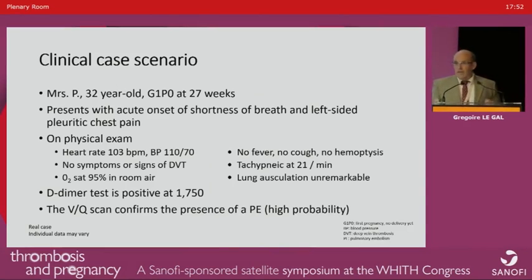So, clinical case again, so prepare your cards. This time she's 32 years old. It's her first pregnancy at 27 weeks, and she presents with acute onset of shortness of breath, chest pain, left-sided, pleuritic in nature. On physical exam, not much. Heart and lung auscultations are unremarkable, a bit tachycardic, no symptoms of DVT, no fever, no cough, no hemoptysis, and O2 sat isn't that bad either, but her D-dimer is clearly positive at 750, so she underwent a VQ scan, which is of high probability for PE, confirming the diagnosis here.